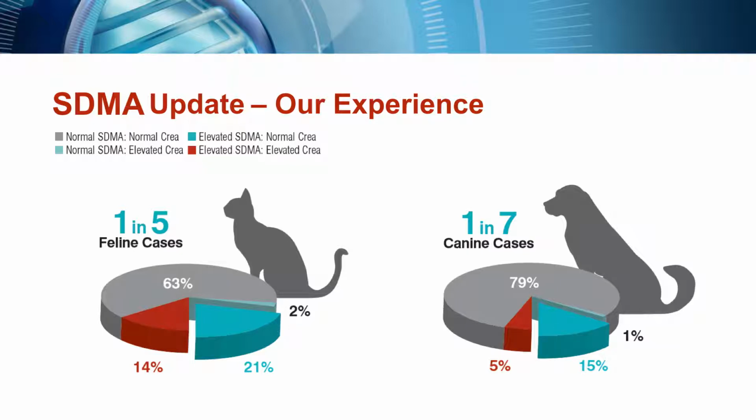When we look at the dogs, 5% had an elevated creatinine and another 15% had a normal creatinine but an increased SDMA. So potentially identifying a greater group with reduced GFR. It would be remiss of me if I skipped over this small group: 1% of the dogs and 2% of the cats that had an elevated creatinine and a normal SDMA.